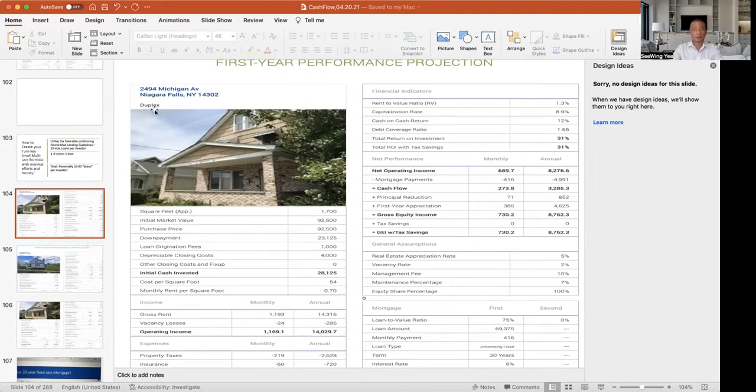Right. The first property is potentially a duplex that only costs like $92,000. So you put 25% down payment. It'll cost like $23,000 plus closing costs, a little bit less than 30 grand. You're able to get yourself this duplex that rents for $1,200 on both doors, and at 25% down payment, even at an interest rate of 5.5% to 6% for investment loans, you can still cash flow. You take your gross rent, almost $1,200, minus your debt obligations, as you can see here, and that equals your monthly net cash flow of almost $300.